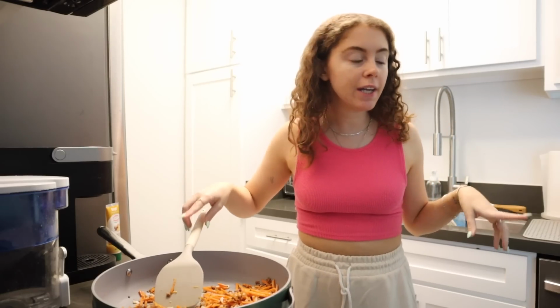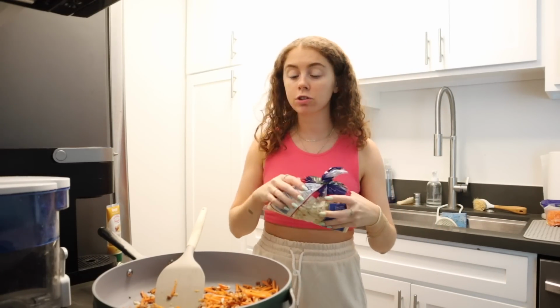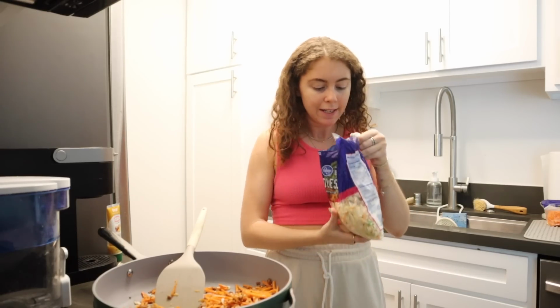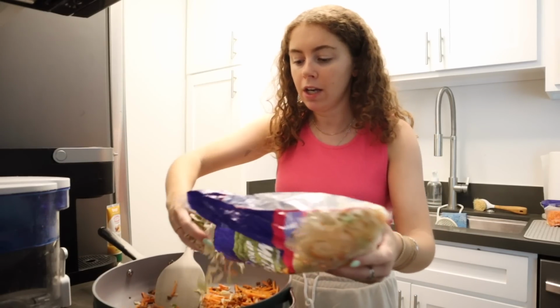This is looking good. So next up, we're going to throw in our coleslaw. This is usually when I would throw in some broth as well, but I don't have any broth on hand, so we're just using water. All good, it's just really to help it steam. Obviously the broth also gives it a little bit of extra flavor, but no big deal.